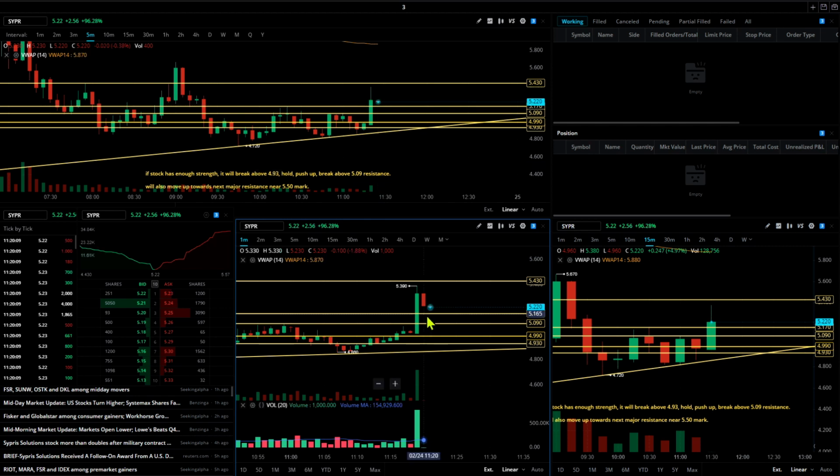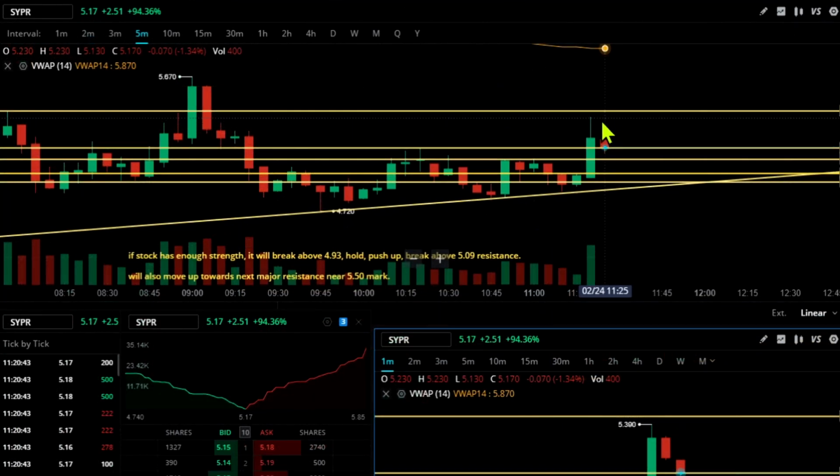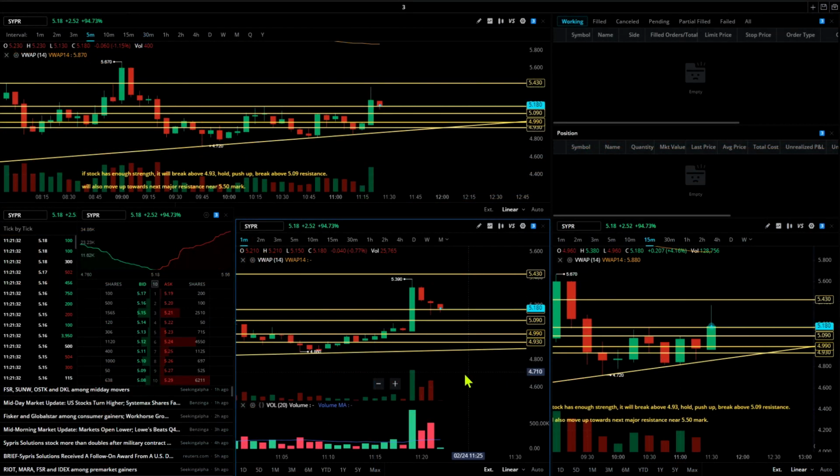New 5-minute candle, new 1-minute candle. It's 11:20. The way that 5-minute topping tail's looking, there's plenty of resistance up there. Yeah, we'll just leave it at that.